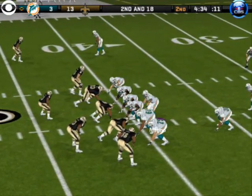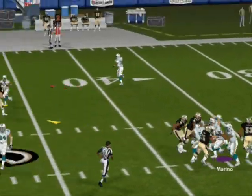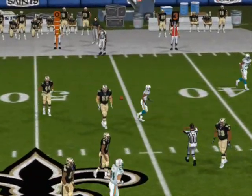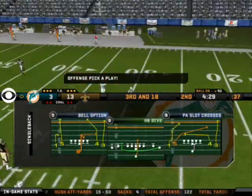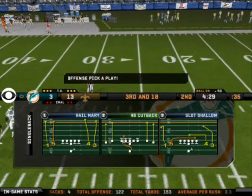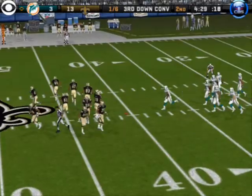Here we go. Set. Watch out. Throws it. Nearly intercepted. The defender got in between the ball and the receiver again. This is the 10th play of this drive. Ball on the 40-yard line.